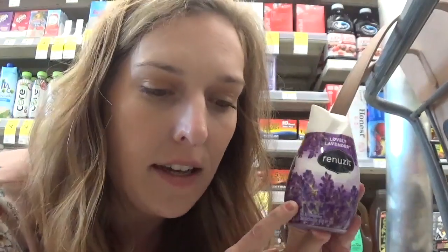Okay, so we have a really nice deal on the Renews-Its here at Walgreens starting on Sunday. So these are on sale for 89 cents, and we have a buy 4 get 2 free coupon that came in our inserts this past Sunday. So what you want to do is buy 6 of them, and then when you use this 4 off 2 coupon, then it's going to make them just 59 cents each.